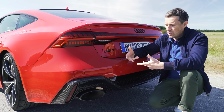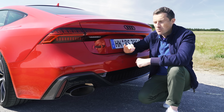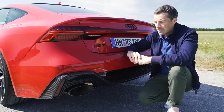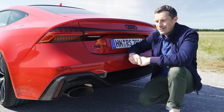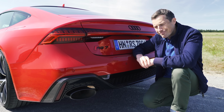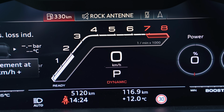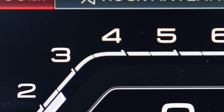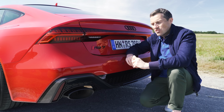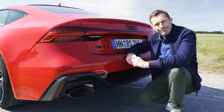Let's say you paid extra for the upgraded sports exhaust. You're going to want other people to be able to appreciate how good this car can sound, so you're going to rev it at traffic lights, only when you try to do that, it's not as good as you expect, because listen. For safety reasons, there is a soft limiter. Stops you having that kind of fun.